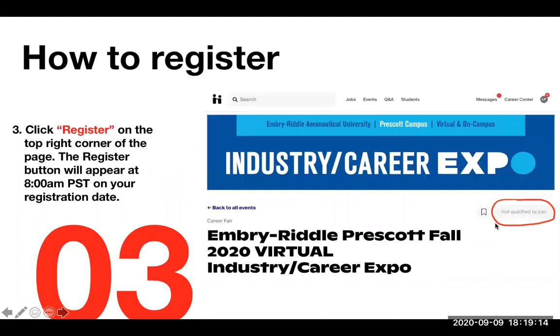And then if you go to that page right now, it's going to say not qualified to join because it's before registration has opened. But at 8 a.m. Pacific time or Arizona time, same thing up until November, that button right there is going to change to a green button that says register. And then you'll be able to click register, and then you're registered for the fair. But remember, after you register, you also have to sign up for sessions with employers. So you have to both register and sign up for sessions.